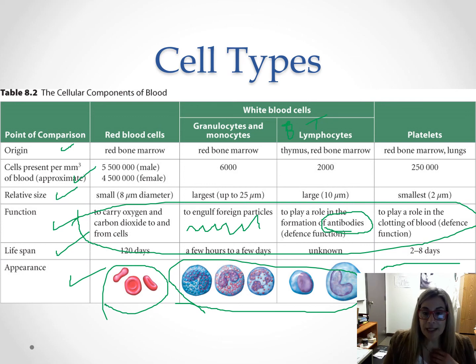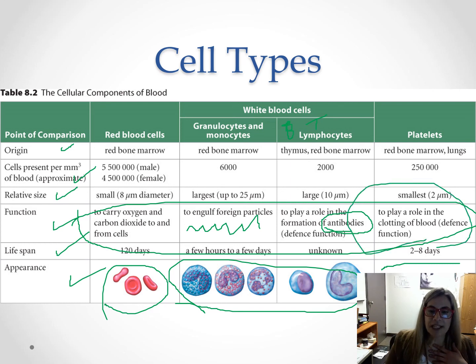And then, of course, lastly, as we just discussed, our platelets are involved in homeostasis, specifically hemostasis, by allowing us to seal wounds and prevent internal and external blood loss.